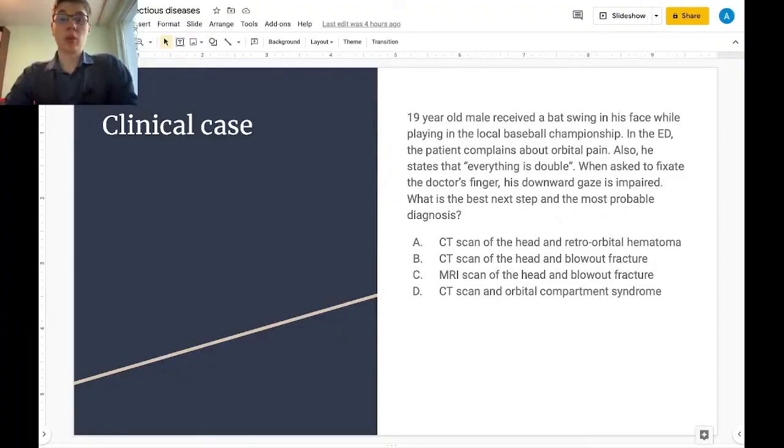We have a 19-year-old male this time that has received a bat swing in his face while playing in the local baseball championship. In the emergency department, the patient complains about orbital pain. Also, he states that everything is double. When asked to fixate the doctor's finger, his downward gaze is impaired. What is the best next step and the most probable diagnosis?